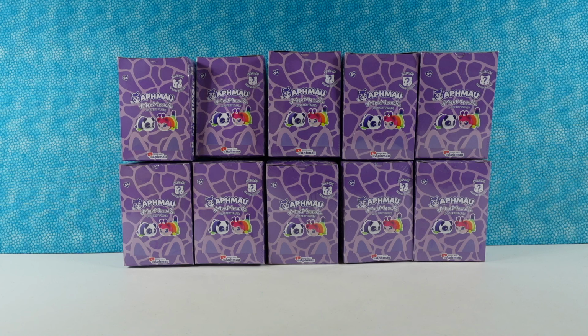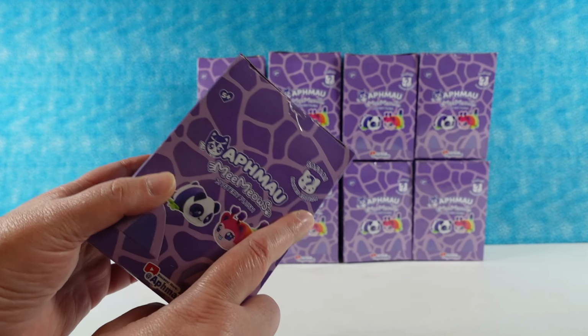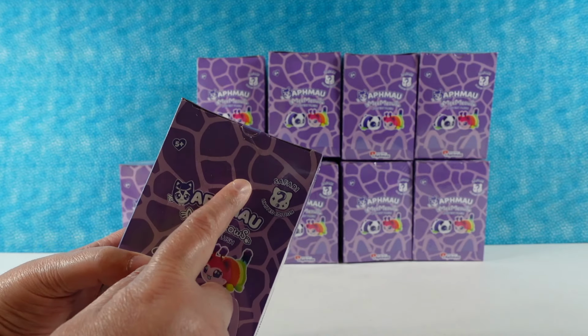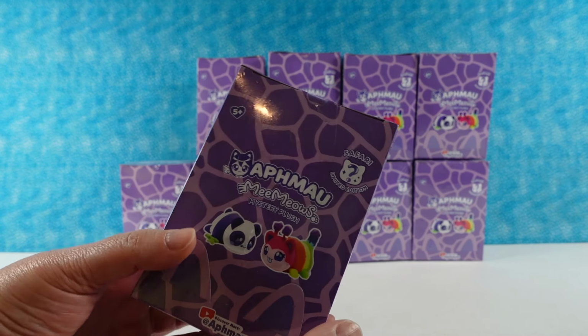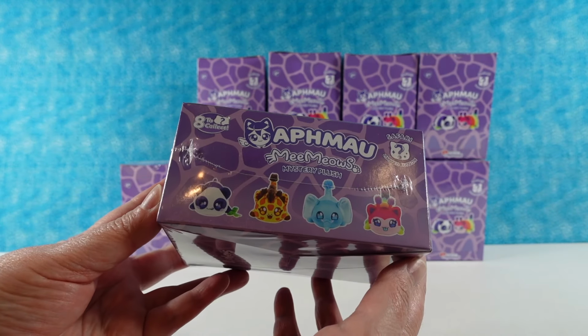That's right. These are brand new out. These are the Safari collection, and it says limited edition, so I don't know how long these will be out. I'm used to seeing a litter number, and this doesn't have one. So maybe these are only going to be out for a short time. I don't know. But there are 8 to collect.